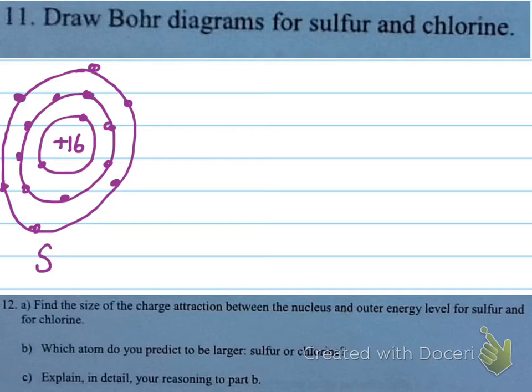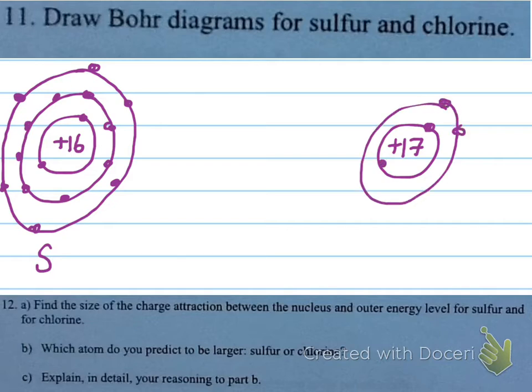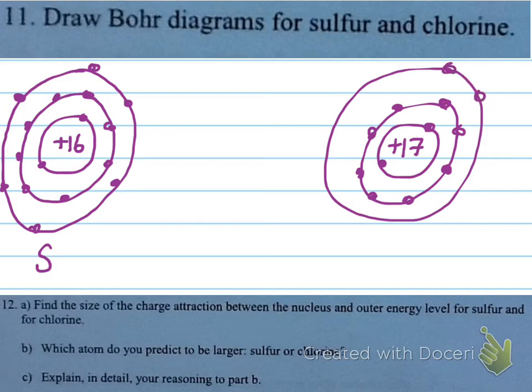For chlorine, it has 17 protons in its nucleus. So again, 2 electrons in my first energy level, 8 in my second. And that leaves me 7 electrons for my third energy level. So there are my Bohr diagrams. Again, remember, it doesn't matter where you put electrons.